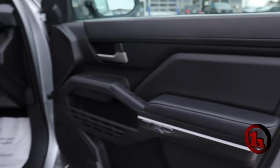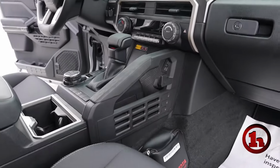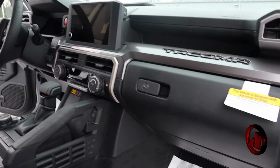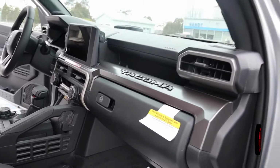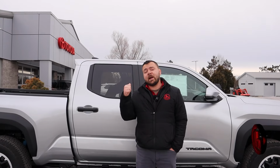Power passenger seat too, real nice as well. That is not a thing in the previous gen, so I do like that. Got the first aid kit there too, Tacoma on the dash. Yeah, they've definitely knocked this out of the park. I can't wait to take it down the road and maybe off some trails or something like that, so stay tuned, come on back, check it out.